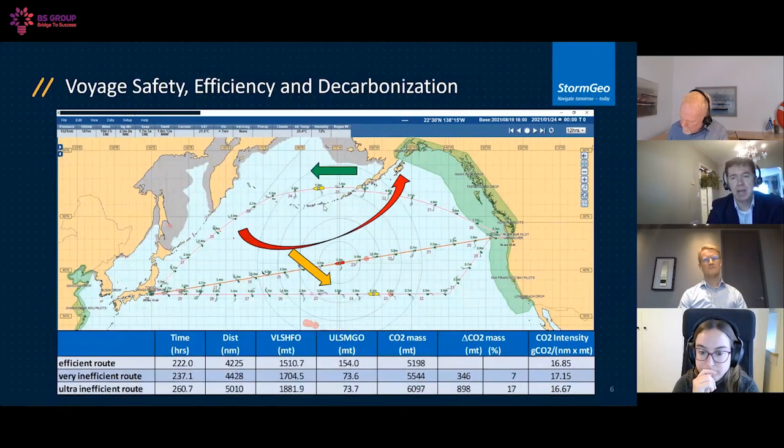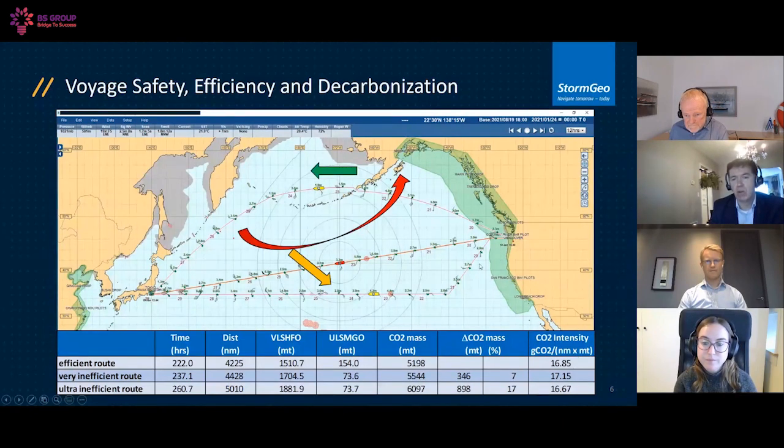And then when you tie it together in terms of decarbonization, it's really very interesting, right? Because if you look at the far right-hand column here, you'll notice that the carbon intensity for all three of these routes are pretty similar. In fact, the longest route has the best carbon intensity indicator. And that's why it's important that you don't look at things one-dimensionally.